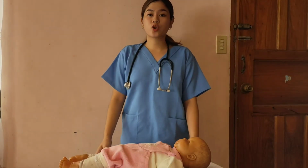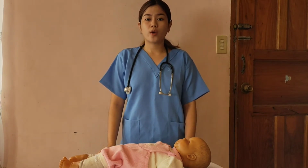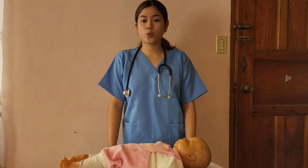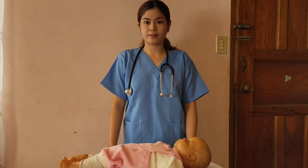APGAR scoring is performed 1 minute and 5 minutes from delivery. In the first minute, it will determine how well the baby tolerated the birthing process. In the next 5 minutes, it will determine how the baby is doing or how the baby is adapting.